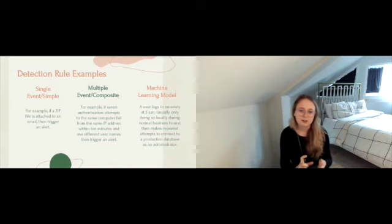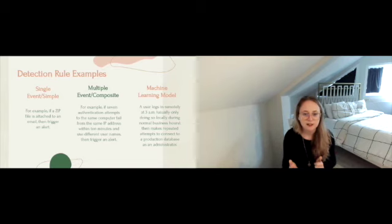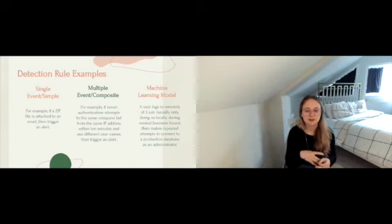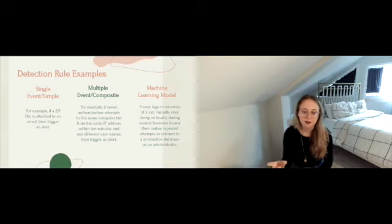An example of a multiple event detection would, again, be the one I mentioned before. If there are several authentication attempts to the same computer from the same IP address with different usernames, trigger an alert. So there's a bunch of ones that you can think of over time to build that pattern and then give you better insight into what's actually happening.